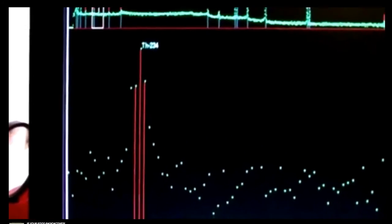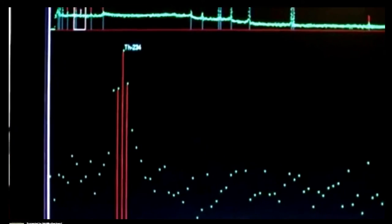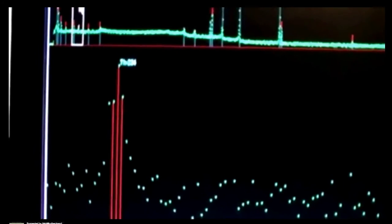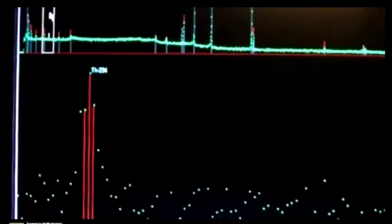So this uranium is from Fukushima as well, which means that particles of uranium are floating about in central Tokyo. Scary stuff.